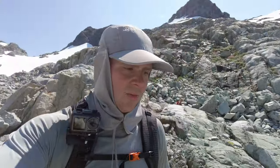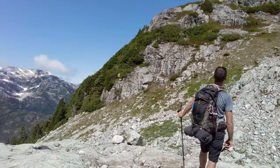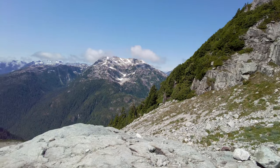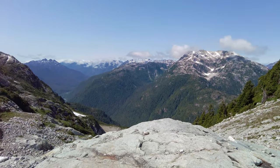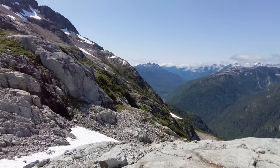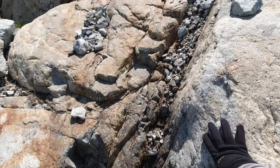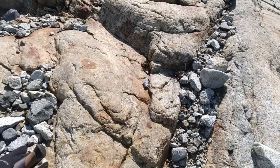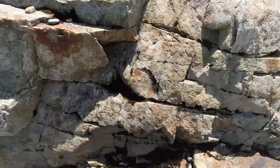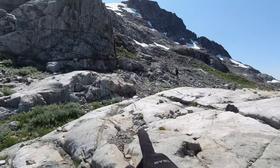Just heading over to a little lookout point just before we summit, just above the glacier here. So that's got to be Tom Taylor and a whole bunch of other mountains. And where we're going up here. So going up, final summit. Almost the final summit. Gotta get around the mountain. There's my crew.